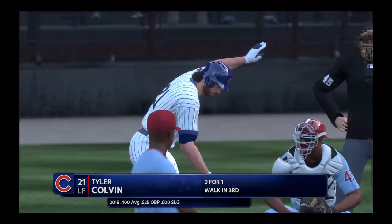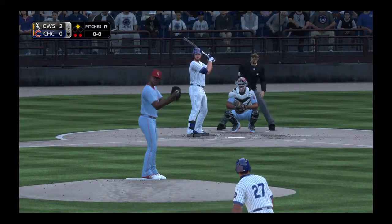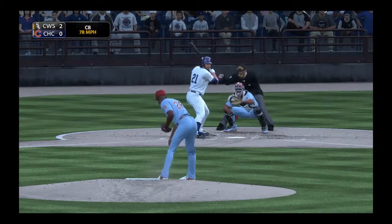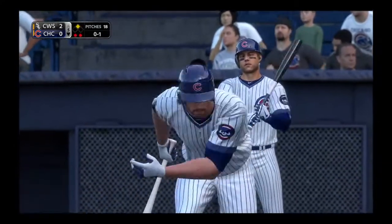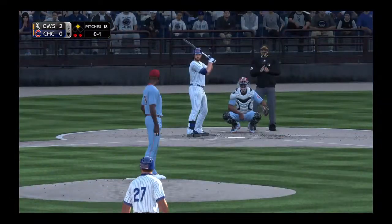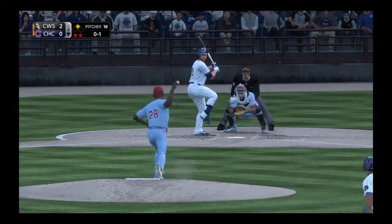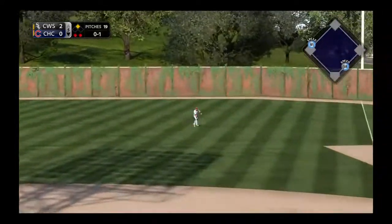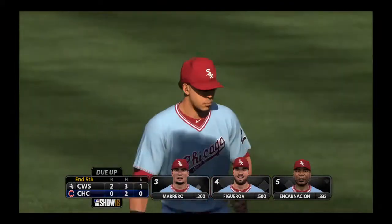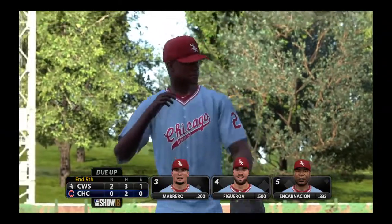Digging in once again, Tyler Coleman comes into this at-bat 0 for 1 in the ball game. Here's the first pitch to him. Looks at a curveball over the inside corner. This is pulled into right, but a little unlucky there as it's hit right to him in right field for the final out of the inning. 1 left for the Cubs. They trail it here 2-0.